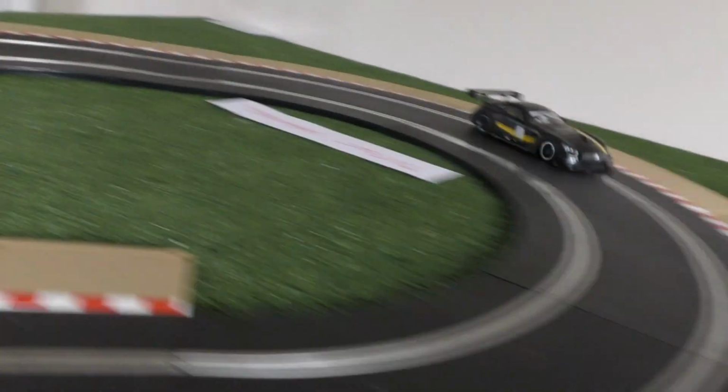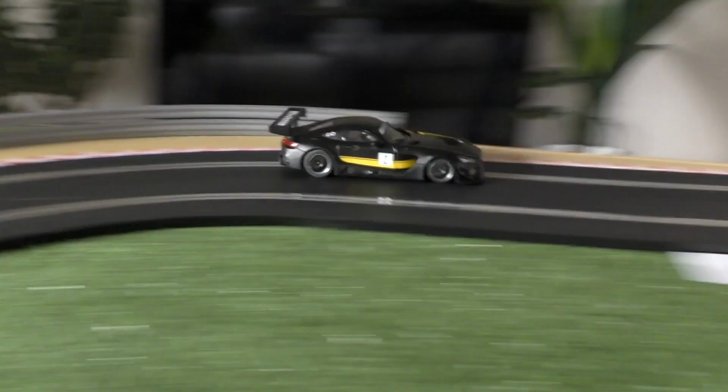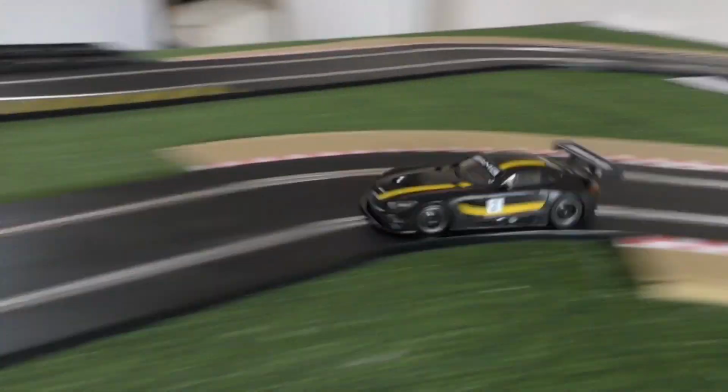Warming up nicely now. So smooth, this motor, it's unbelievable. Very, very smooth, very quiet. And as I said before, it's an absolute joy to drive. We are getting quite a bit of slide already on some of these corners. But hopefully that will ease off as we start to warm up the tyres and warm up the motor. She's looking good.